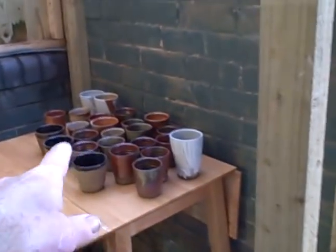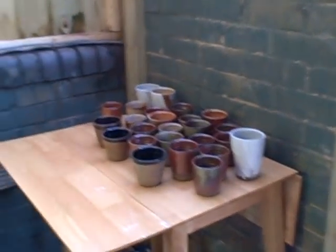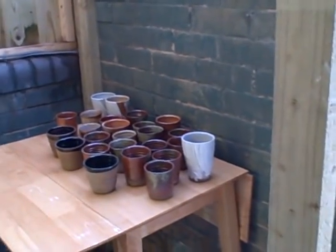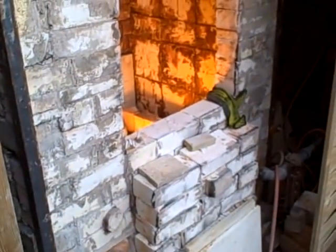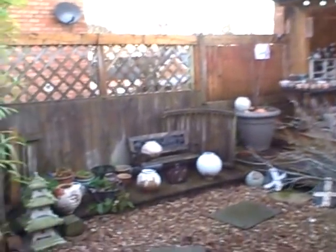Refreshments and gifts for people that come. First few people that come get a drink in a pot, and they get to take that home for free. Big pot there, and that's the kiln, as you've all seen before. Lit up. Show you a panorama of it all.